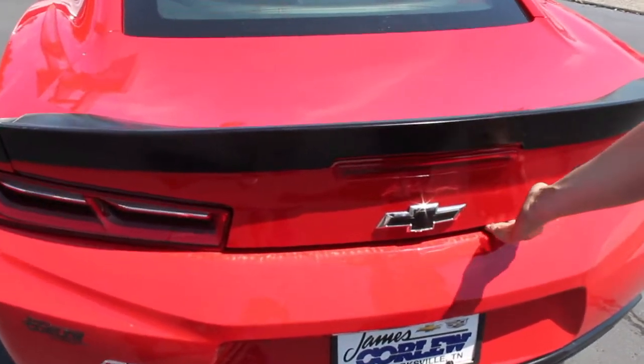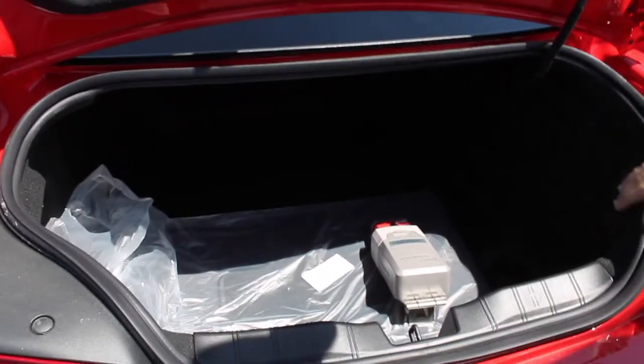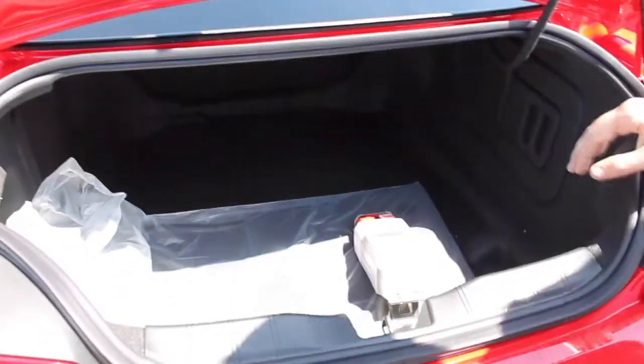All right, and then back here, we have the key fob trunk release. Very good if you got some groceries or anything you gotta chuck on back here. So here we have the trunk. Lots of trunk space back here. Got this nice padded material. Goes very far back, actually. You'd be quite surprised how much room these Camaros actually have in trunk space.